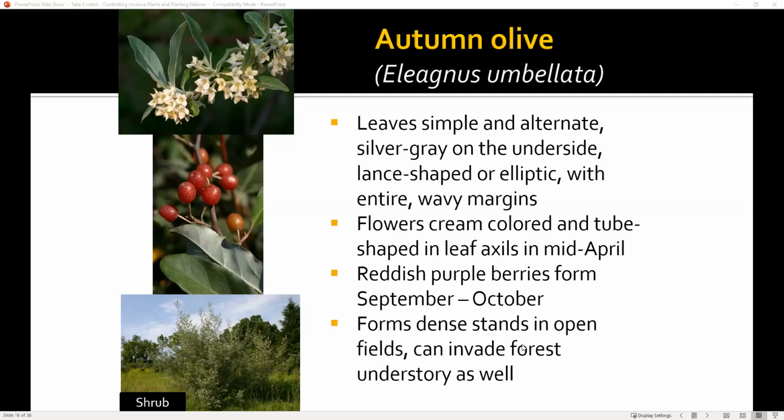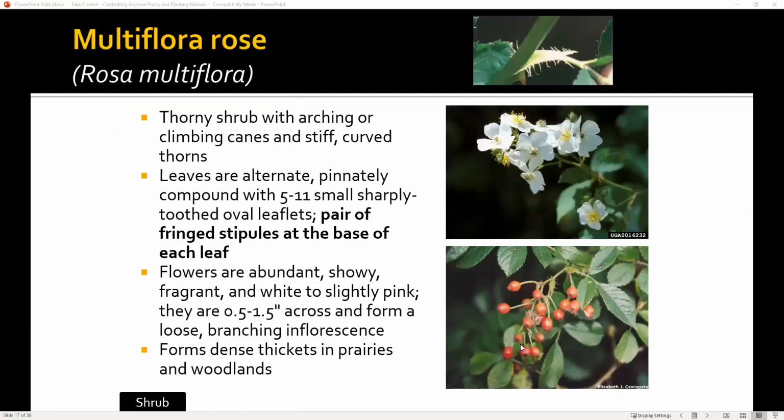Back to Multiflora rose. This is a very painful invasive, very painful. It's a thorny shrub with arching or climbing canes and stiff curved thorns that can rip through denim, can rip through your skin. This is another one that was highly promoted by wildlife agencies because it produced fruits that they thought would be good for birds. And then it took off, and like autumn olive, became a real nuisance species by birds spreading the berries and starting populations where we didn't want a thorny shrub.